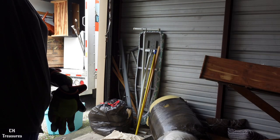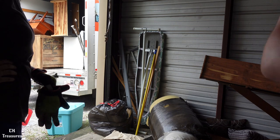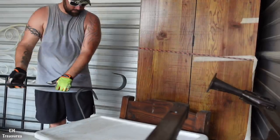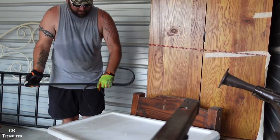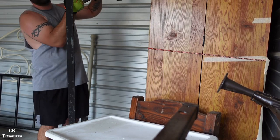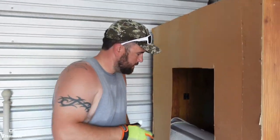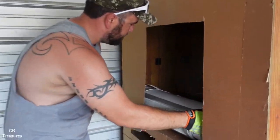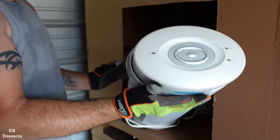Man, that hurt bad. Let's see what's in this thing. Whatever this is, it bolts to something. Oh, I think it's mounted on like an old building, like to hold a sign or something. I don't know. What is that? It's heavy. A pillow? Garbage. On some glass. A heater? Or is that a humidifier?